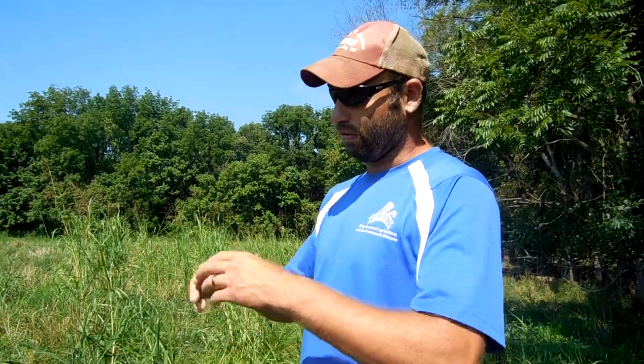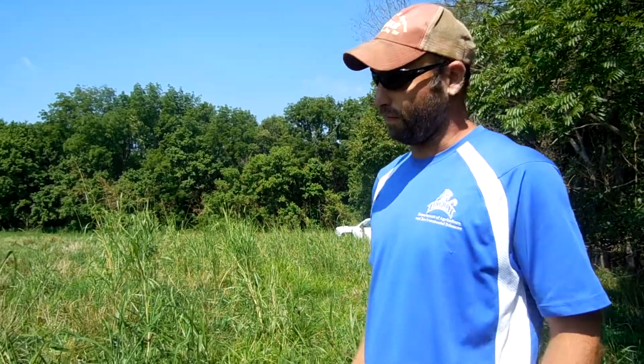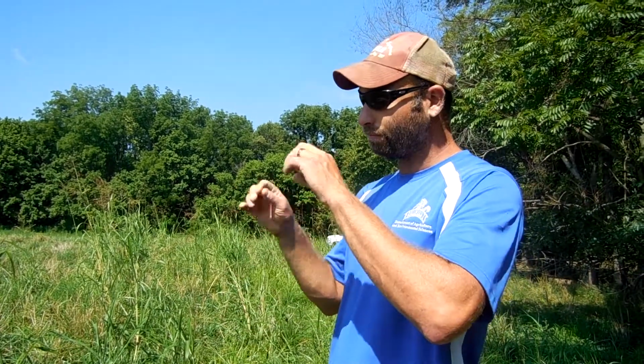On the goat side, we don't have any goats here right now. The goats actually get switched. Lincoln has three farms, and we bring the goats in right now to do a lot of pasture cleanup. Goats are great for getting rid of weeds and forage cleanup. Yeah, weed control. Thank you. They do great on weed control. They eat a lot of stuff your cattle don't eat.